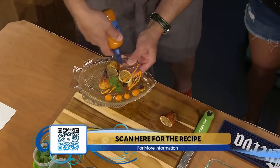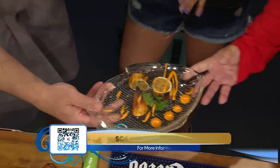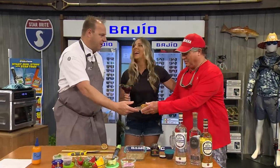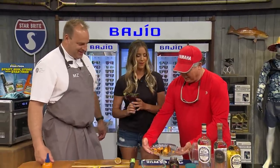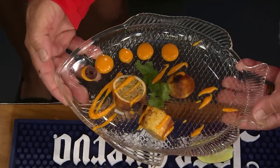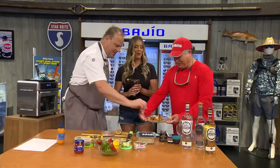And look at this beautiful dish we have. Wow. This is Aspen style, right? That is absolutely Aspen meets Southeast Florida. It's amazing. It's beautiful. It's the bougiest Bates ever going to get, y'all. Bougie Bates.